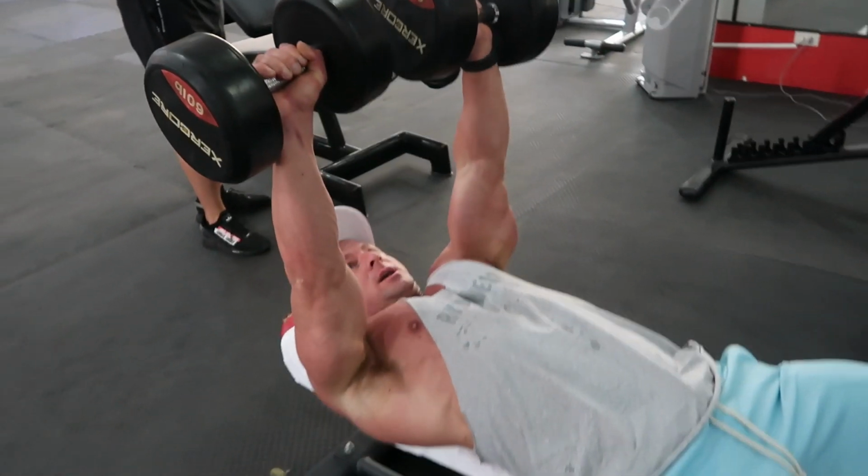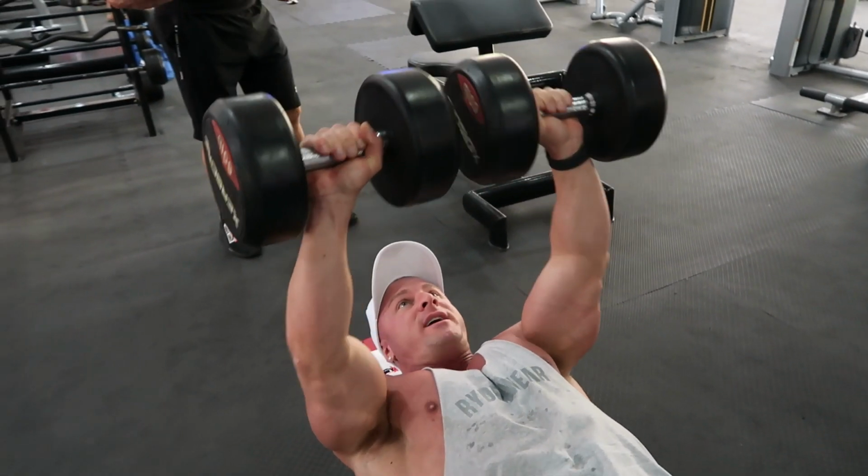So this is a full range of motion. Chest is not activated.